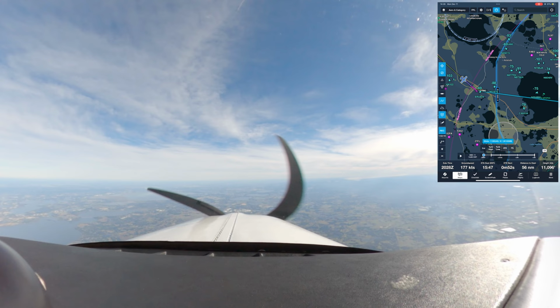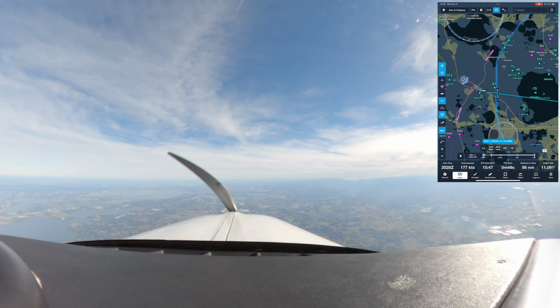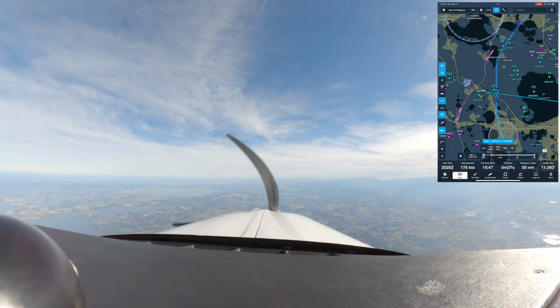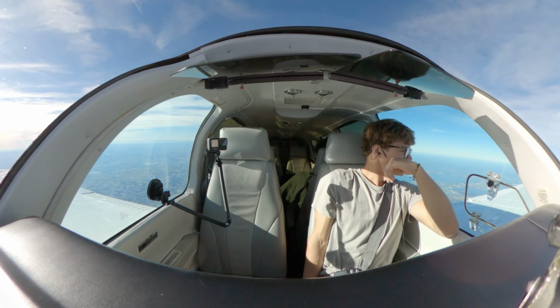All right, cool. So, we'll just stay on this heading through Sermo, and then once we're on the east side of MCO.